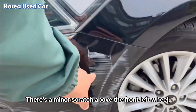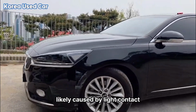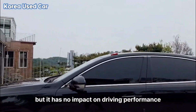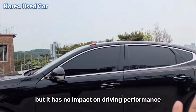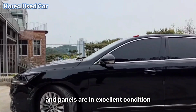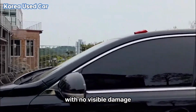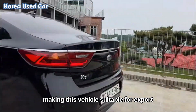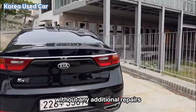There's a minor scratch above the front left wheel, likely caused by light contact. The paint is slightly chipped, but it has no impact on driving performance. The rest of the driver's side doors and panels are in excellent condition with no visible damage. The exterior is very well maintained, making this vehicle suitable for export without any additional repairs.